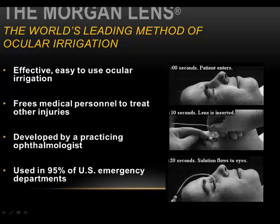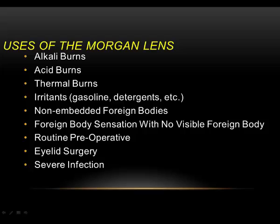In 1995, approximately 1/3 of all corneal transplants were done on eyes that had sustained chemical burns. Even if the eye cannot be saved, irrigation should be performed in an attempt to maintain enough healthy tissue to allow for this corneal transplant. You can use the Morgan Lens for any of these listed conditions.